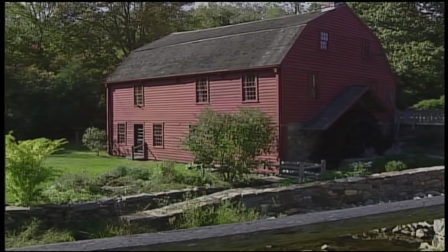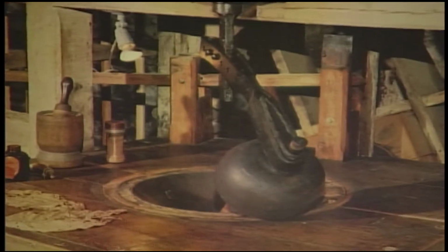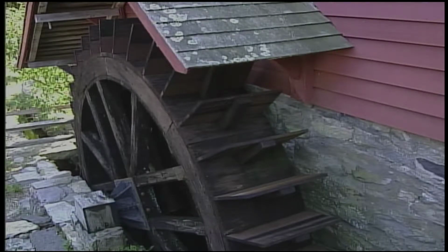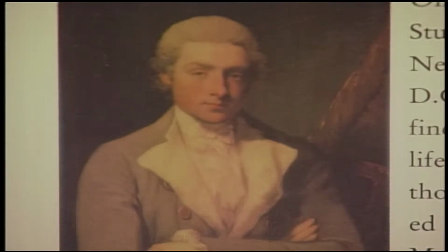Gilbert Stuart was born in this house on December 3rd, 1755. His father ran a snuff mill and made his living grinding out tobacco. Water power was important in those days, and Stuart's mills provided power through the water wheels. But young Gilbert had no intention of following his father into the snuff business.